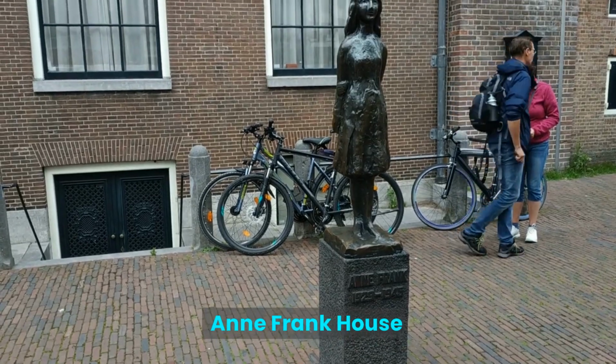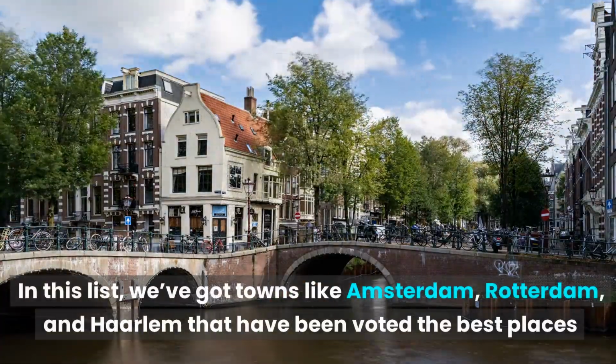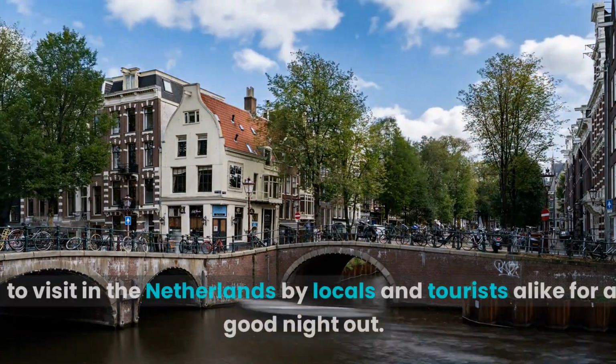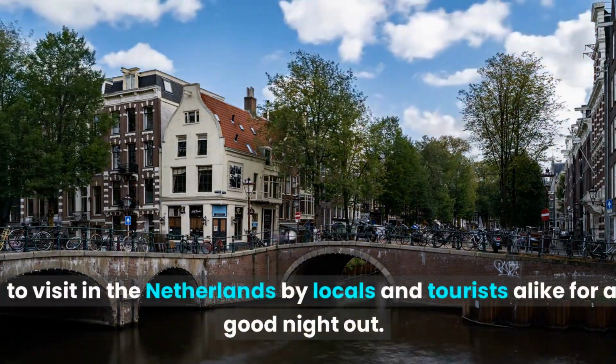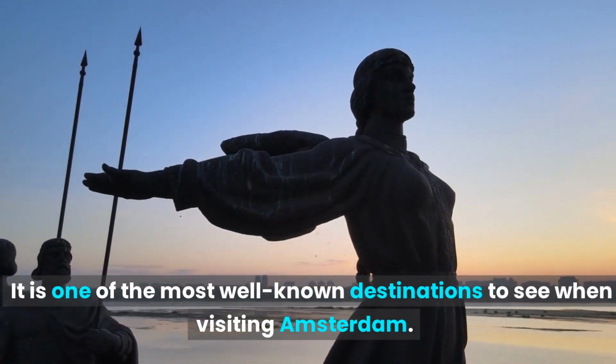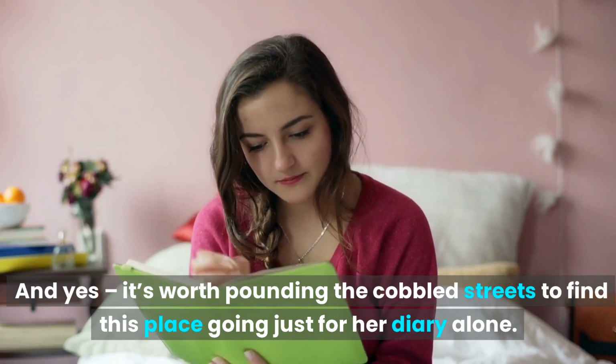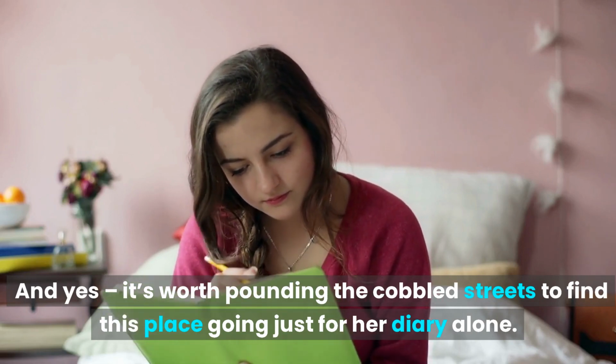8. Anne Frank House. In this list, we've got towns like Amsterdam, Rotterdam, and Haarlem that have been voted the best places to visit in the Netherlands by locals and tourists alike for a good night out. It is one of the most well-known destinations to see when visiting Amsterdam. And yes, it's worth pounding the cobbled streets to find this place, going just for her diary alone.